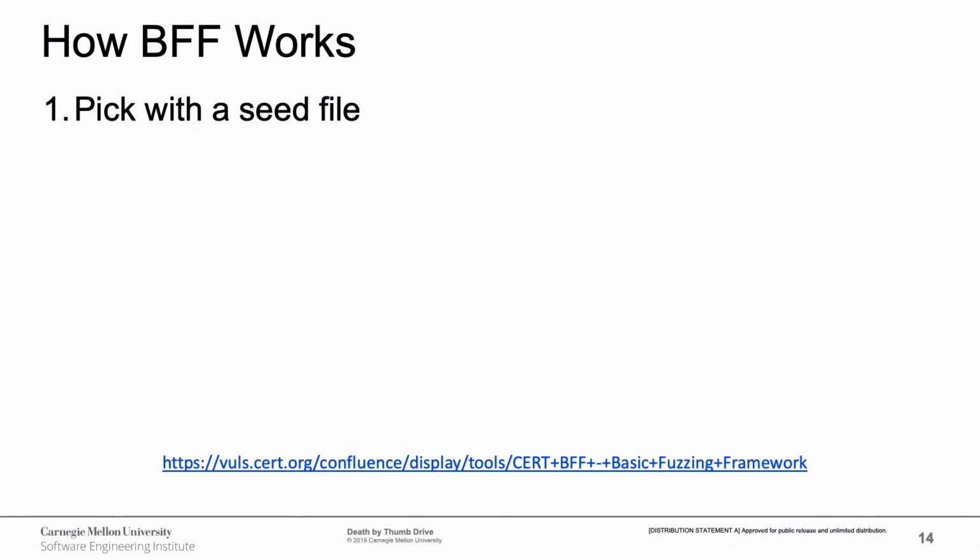It started out as a very simple Perl wrapper around a utility called zzuf, which just mangles things, runs a program, and looks for signals. It's since actually gotten a lot better, bigger, and works on multiple platforms. But the general idea of how it works is you start out with what we call a seed file. In most cases, it's a known good file. So if I'm fuzzing a PDF reader, I want a pile of PDF documents.